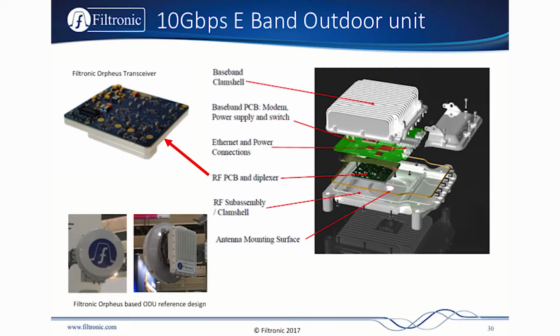So this is actually a reference design. So this is the part that we are manufacturing in volume. We're probably manufacturing 600 to 1,000 of these a month. And we're working with Escape Communications. They have a modem design, and we have a reference design for an ODU, which you'll see on the display stand.